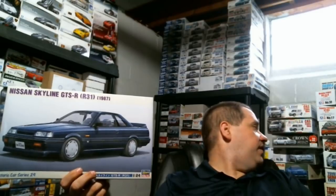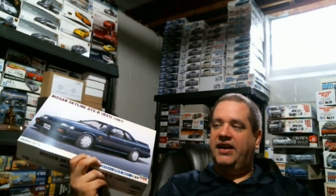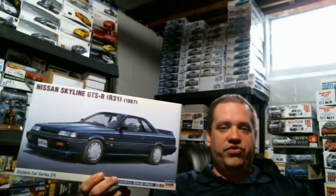So there's that. One kit that I was actually happy to get because I'm interested in this tooling is the Hasegawa new tool street version of the Skyline. Now we have the, I'm not sure it's going to show up in a frame here. Actually, it's right there behind me. We have the race car version. So this is the street car version.